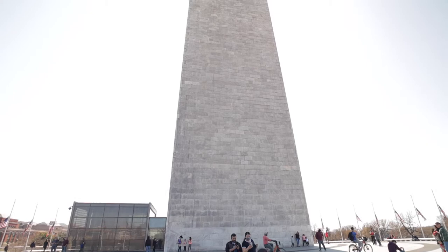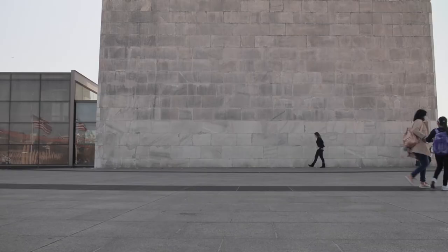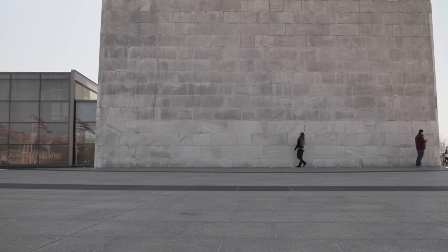Also, you'll notice there's two different types of stone. Construction began and they soon ran out of funds, so they have one color stone a portion of the way up where construction stopped. It wasn't until many years later that the project was picked back up by Ulysses Grant on the 100th anniversary of our country.